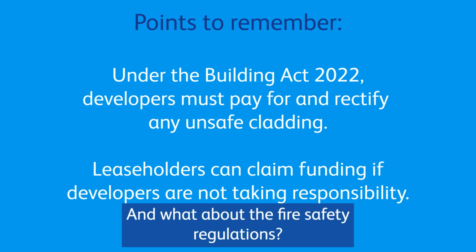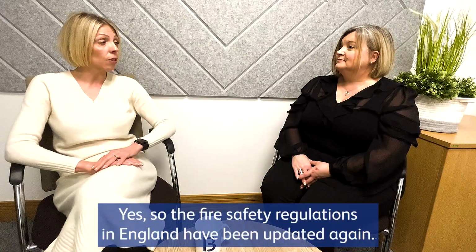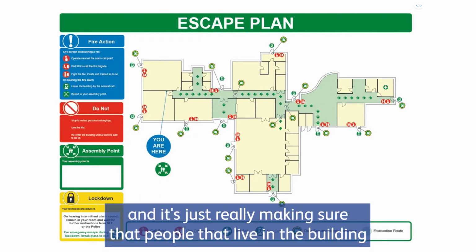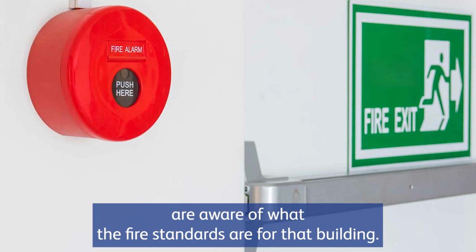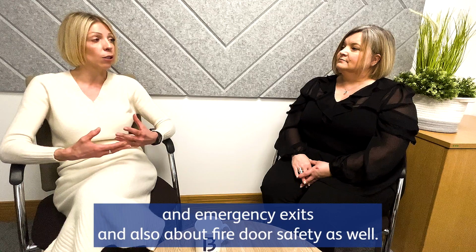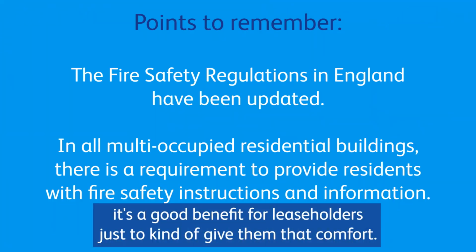And what about the fire safety regulations? Yep, so the fire safety regulations in England have been updated again. This relates to leasehold properties where there's at least 2 residential properties in a building, and it's just making sure that people that live in the building are aware of what the fire standards are for that building. So making sure they know what to do in the case of a fire, emergency exits, and also about fire door safety as well. That's another thing that's come into play. So again, it's a good benefit for leaseholders, just to give them that comfort.